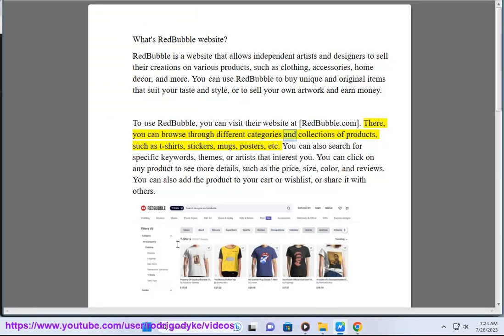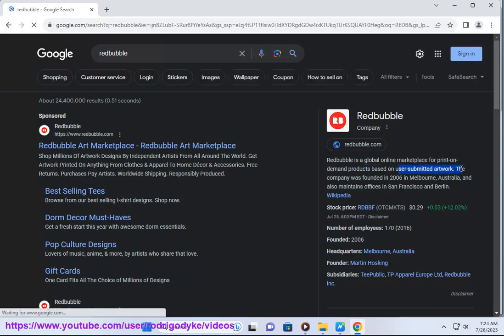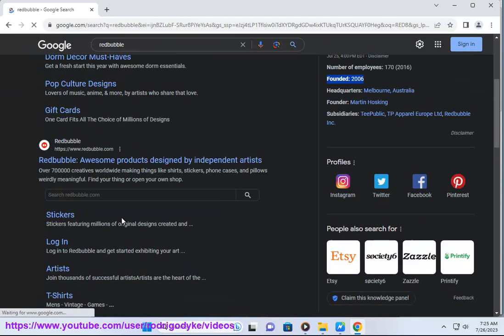To use RedBubble, you can visit their website at redbubble.com. There, you can browse through different categories and collections of products, such as t-shirts, stickers, mugs, posters, etc. You can also search for specific keywords, themes, or artists that interest you. You can click on any product to see more details, such as the price, size, color, and reviews. You can also add the product to your cart or wish list, or share it with others.